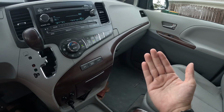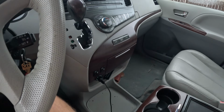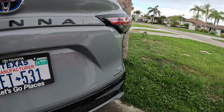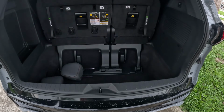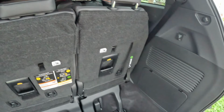But should we upgrade this van that we've only had for about 6 months for the new model? Let's go ahead and check it out. XSE has this nice blacked out rear end, blacked out Sienna lettering. We got the blue Toyota hybrid logo, hybrid down here, XSE. Let's see if the kick sensor will work here. There it goes. That's a super nice feature to have on a modern vehicle. Headrests are out of the second row just because we have car seats back there.